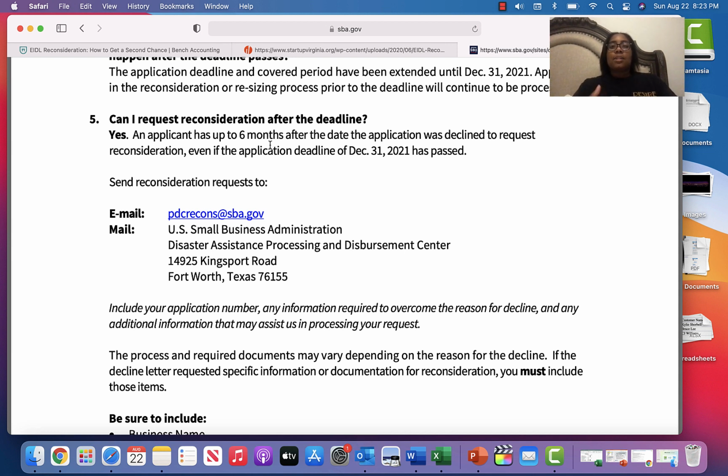And when people ask me, can you really have bad credit? The lowest Vantage score that the SBA will take is 570. You guys got it. I promise you, that's the real credit score. They will take a credit score as low as 570. What's the Vantage score? Not the FICO score. The Vantage score is the score that you see on Credit Karma.